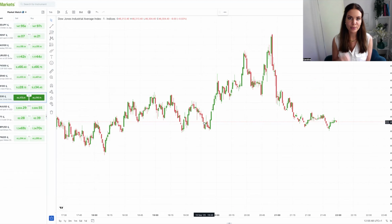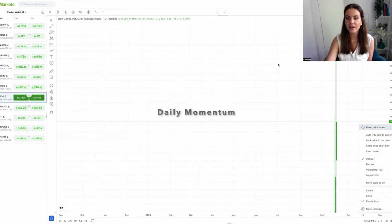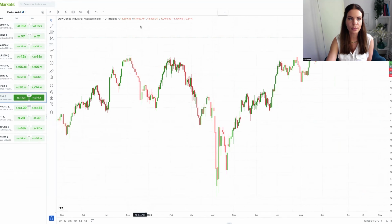So even though I'm trading on the 1 minute chart, I do a lot of my technical analysis before the market opens and my directional bias choosing on the 1 day chart. So the first thing I'm looking at is daily momentum. So we go to the day chart and I use Heikin Ashi to check the momentum.